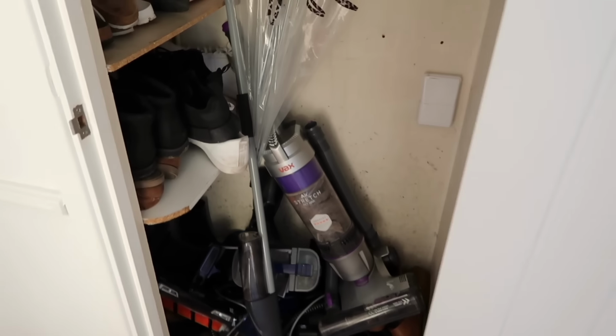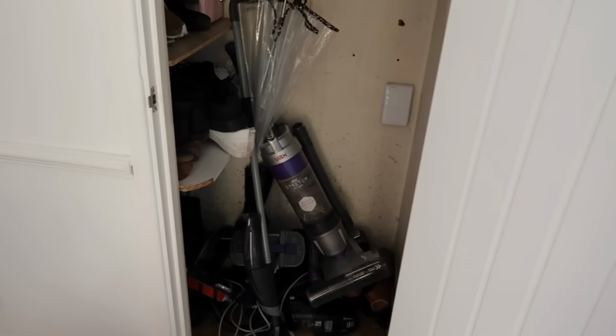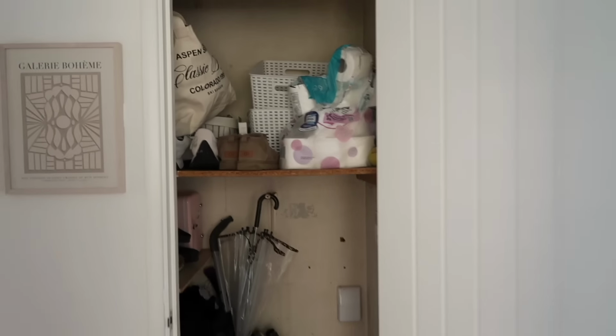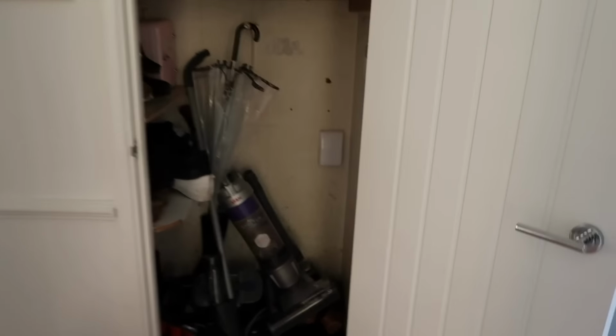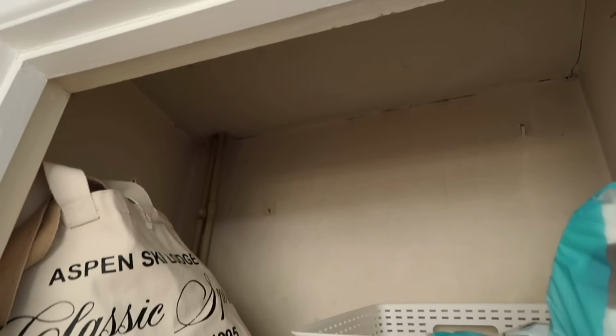I just thought, you know what, there's no point, it's such a mess, there's still stuff down there that I don't know where to put. I just need to get this organized, so I'm going to keep reiterating that point, but I really need these to have shelves up. It's just going to make life so much easier. And these are decent cupboards, look how deep this is, it's literally longer than my whole arm. We really should be making use of the space, and it goes up really high as well.